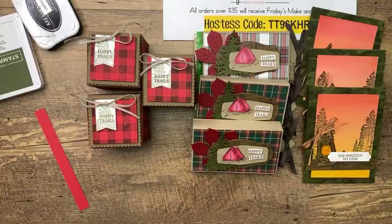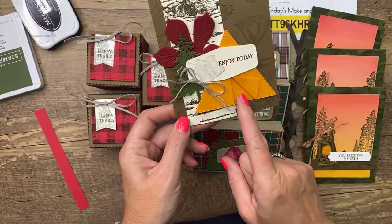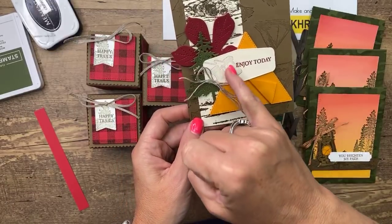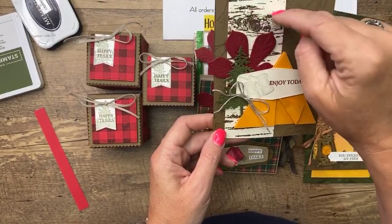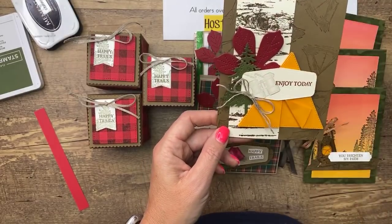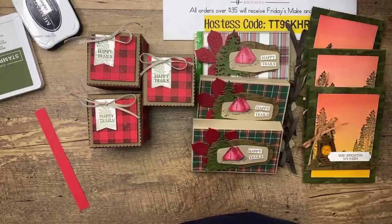I have one more card. Let me show you. Every time I make an extra card, I forget to show you guys. This one I'll post on my blog on Monday. I made a tent with the stitched triangles, and I used the little binoculars. I stamped the tent on the background, and this is the other stamp set that went really well, too, the birch background stamp. Cute, right? So you'll see that on Monday.